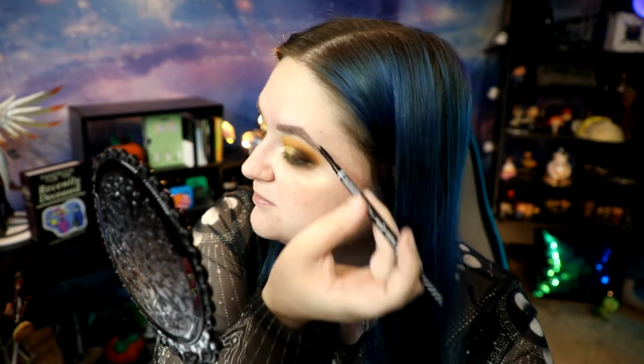I don't know why. The arch of my brow never wants to take product at first. I almost wonder if I have a little bit of a scar there too, because I know I have one on this eyebrow. I feel like I didn't do very well on my brows today, but whatever.